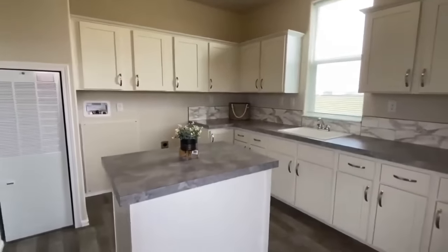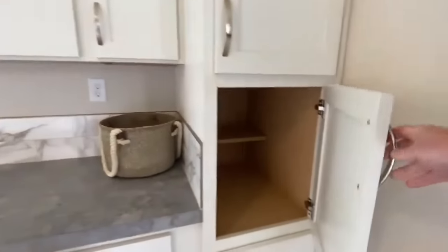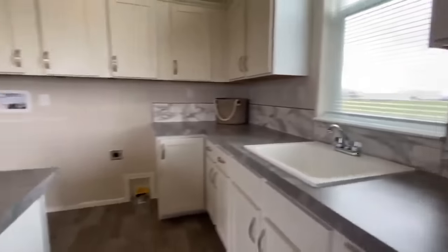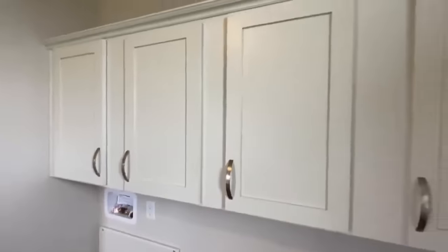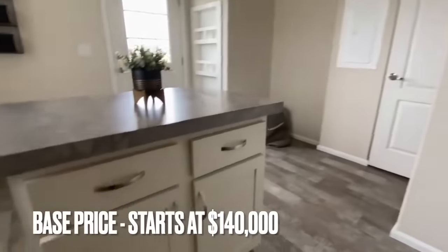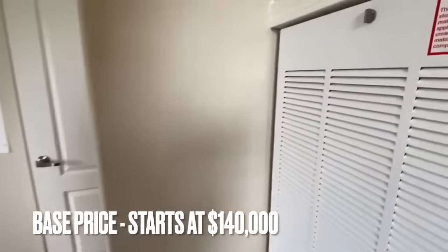Your laundry room has an island. Your laundry room's bigger than my kitchen. Again, actual tile surround, backsplash. Washer dryer hookups. More storage. Big old deep sink. And then your furnace.